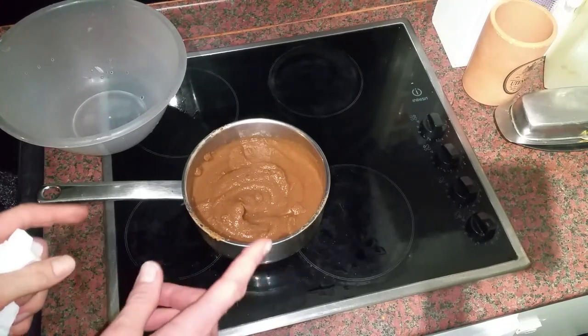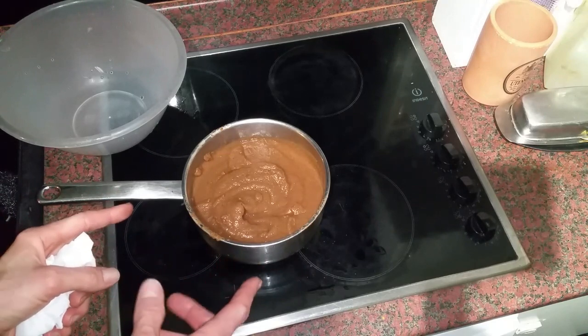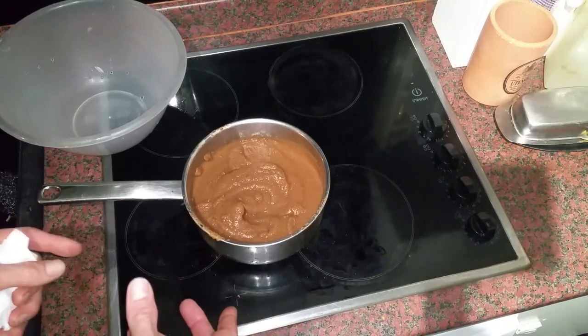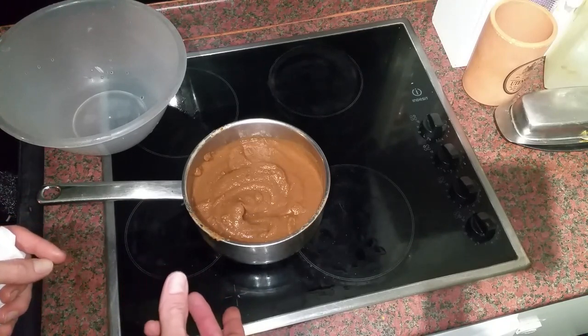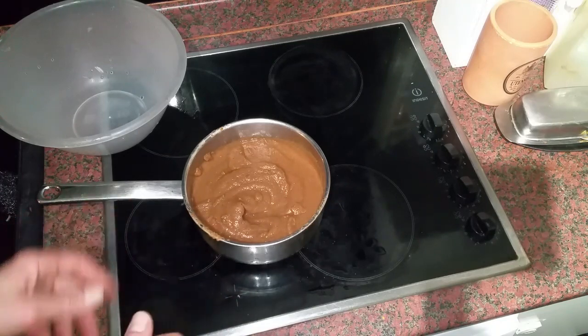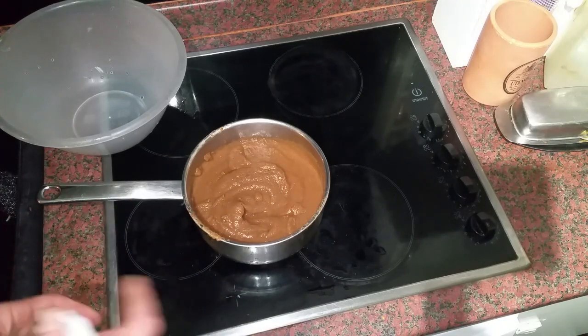So next step, we're going to divvy this up. Some of it we're going to add a little bit of sugar to and make it into jam. Some of it we're going to just use as is and make a pie out of that. We're going to make those pies, like I said, as tarts, see what they're like. And some of it we're going to turn into fruit leathers. So let's get cracking.